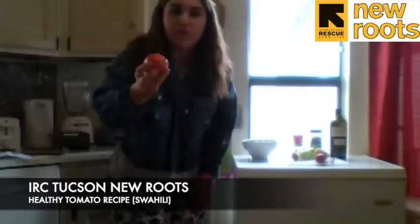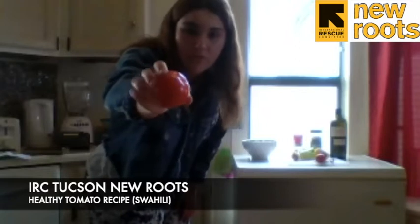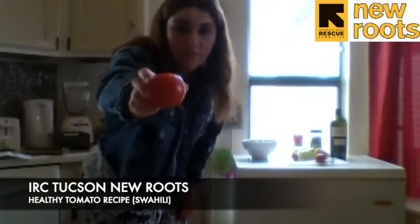It also can prevent many kinds of cancers, and it can also help you with strengthening your bones as well.